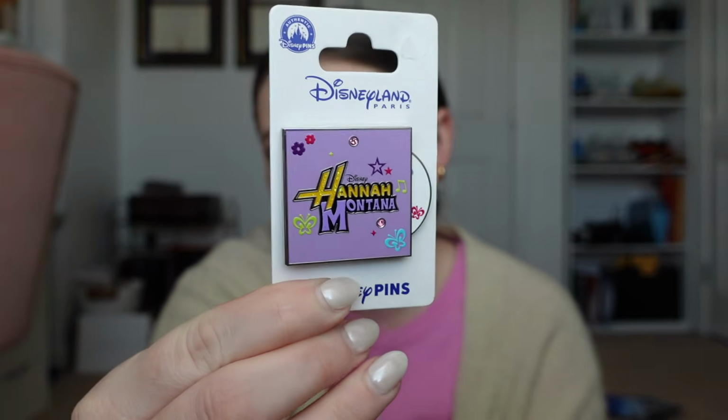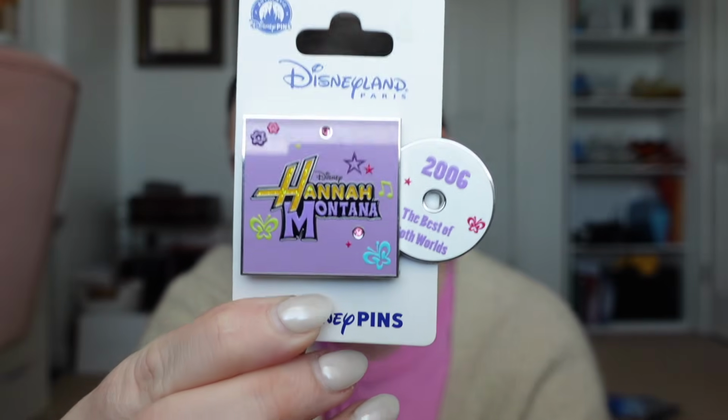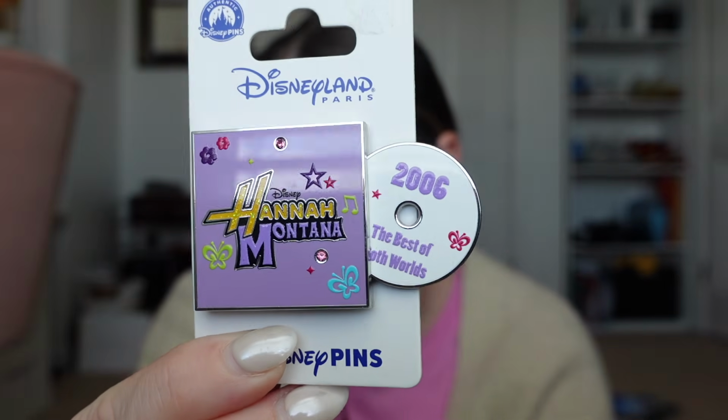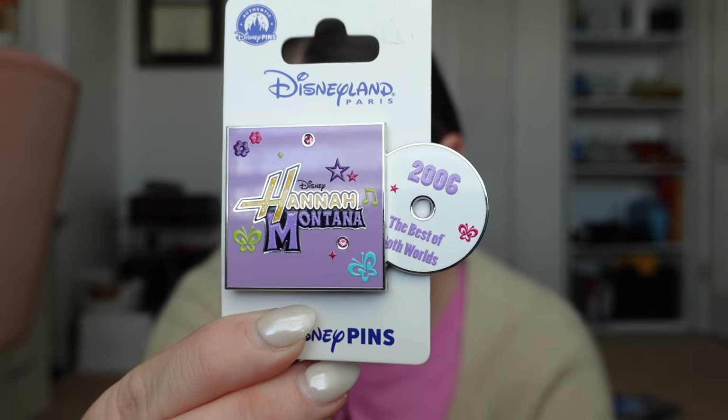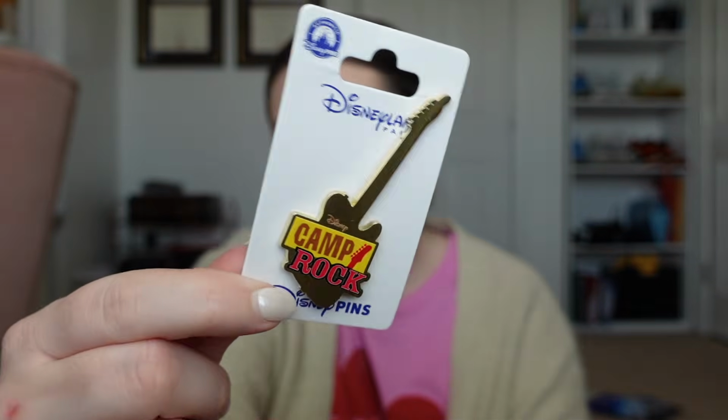I got this Hannah Montana vinyl record pin, and the record does come out. It says 2006 because that is when Hannah Montana premiered, and it says the best of both worlds. I got this East High Wildcats High School Musical pin, as well as this Camp Rock pin, as we are in our Disney Channel DCOM era this year, it seems like.